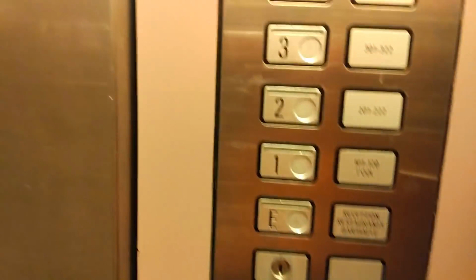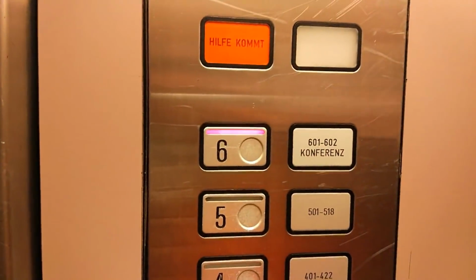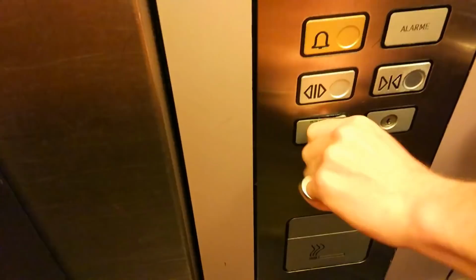And now go along to the next hotel, which has some really nice Schindler M series. 100% orange. Is there a reserve floor in this? Are we on full? Oh no! That's not good. That means it doesn't work in all of them.